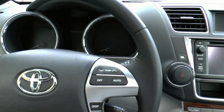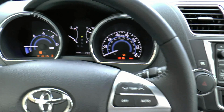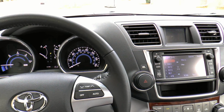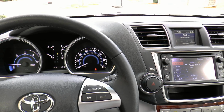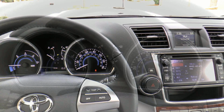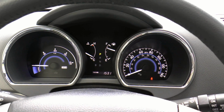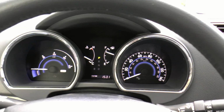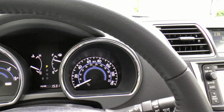So let's start up this Highlander hybrid and take a look at some of the features that are inside of the car. As you can see, when the car first starts up, it takes a few seconds before the gas engine kicks in. On the left, we have our power meter that lets us know how much power from the battery we're using, as well as when the battery is being charged. You've got your temperature and fuel gauges in the middle, and then you have your speedometer on the right.